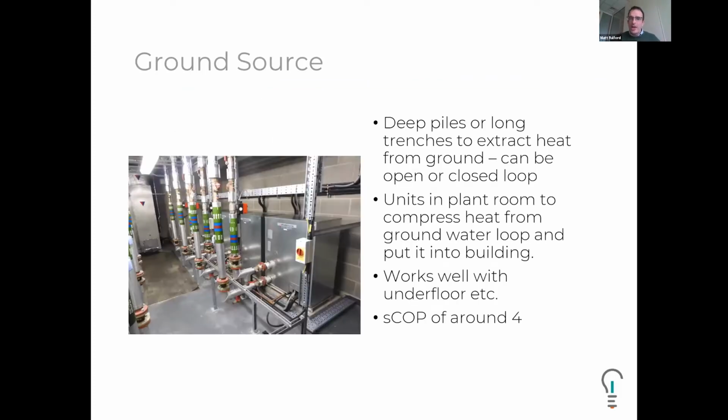So very quickly, ground source heat pump. You have something that goes into the ground. Often now, actually, it's a deep drill down in piles, extracts the heat out of the ground, compresses that, and puts that heat then into the building. It works really well with underfloor heating systems. It works really well when we're building new buildings, but incredibly difficult to get into existing buildings, particularly our churches, which obviously have ground which has lots of archaeology in them. So perhaps not so good for that.